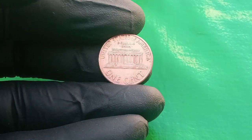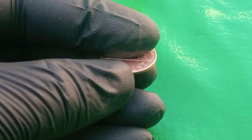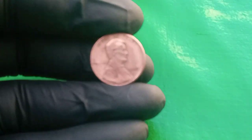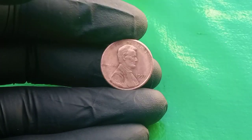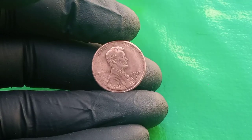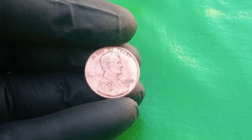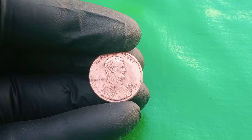So, there you have it, folks. The 1997 D penny, worth $38 million. Who would have thought a simple 1-cent coin could have such a jaw-dropping value? If you're a collector, it might be time to dig through your change jar and see what's hiding there. And remember, if you find something incredible, make sure to get it authenticated and graded. Who knows? You could be holding the next big lottery-winning coin.